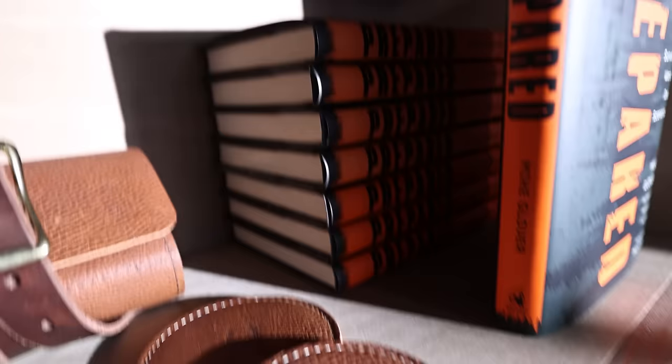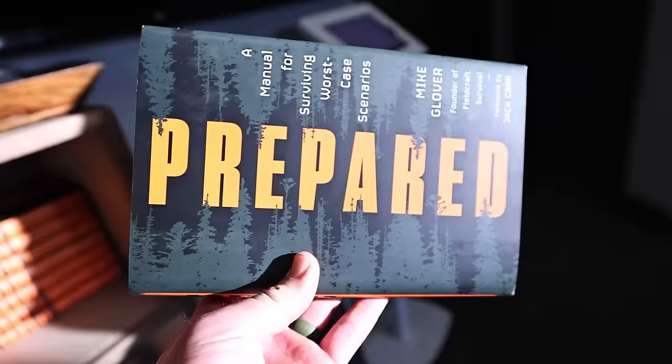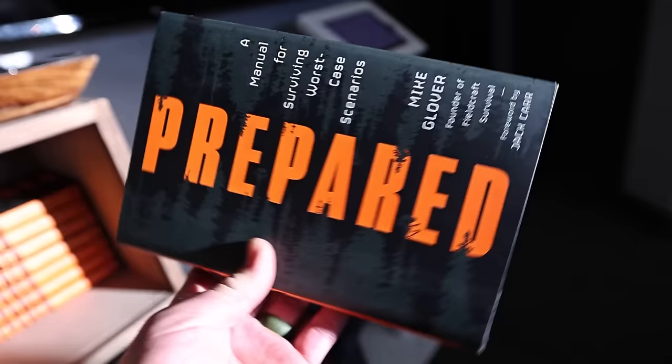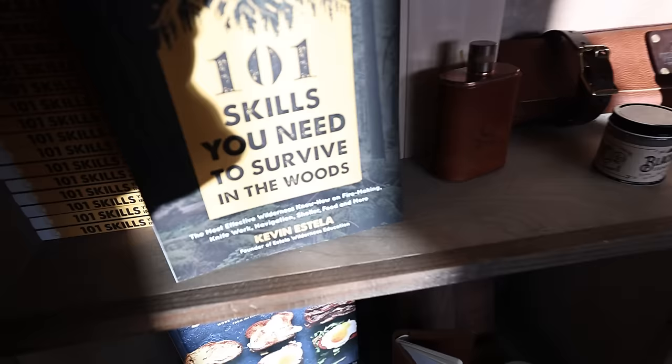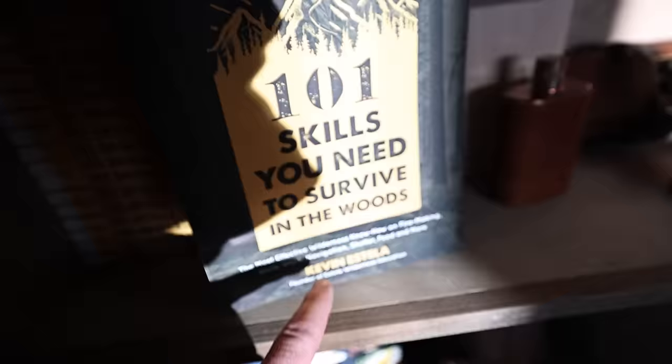This is a book. If you're a new or seasoned preparedness guy or gal, this is a good book, written by this guy right here. He also reads the audiobook version, so if you like his voice, check that out. Kevin is also a survival director, Fieldcraft survival director. So if you've heard of this book, Kevin is also currently under the Fieldcraft umbrella too. Another good survival book.